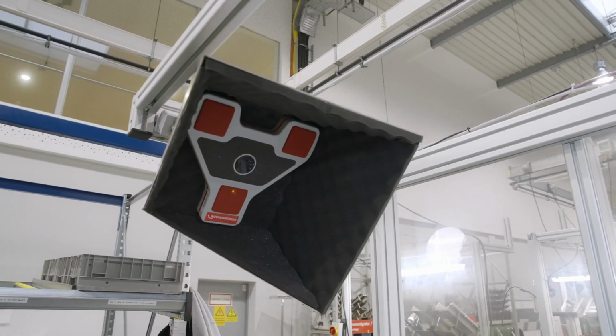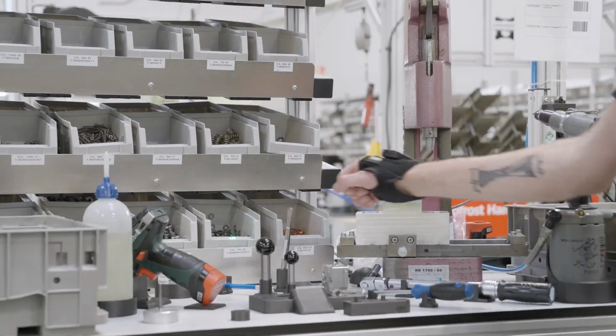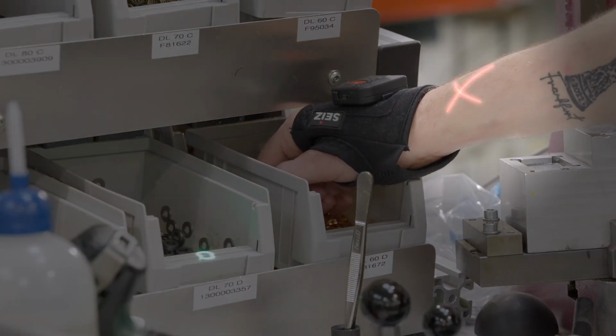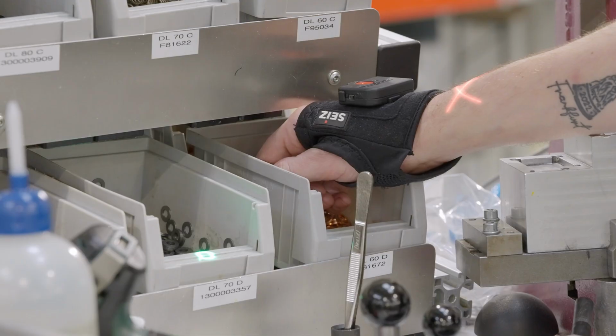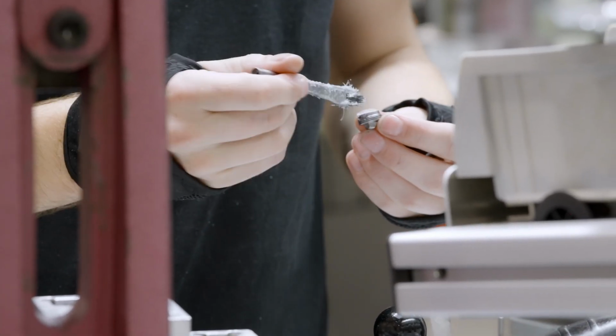With the help of Sarissa, we not only provide the operator with digital assembly instructions for each individual assembly step, but we also help to make the individual assembly steps easier by means of laser guidance. As a result, we were able to reduce the training phase from 4 weeks to 1 week.